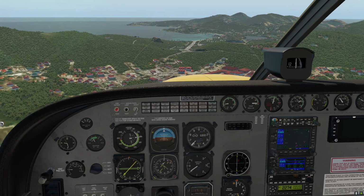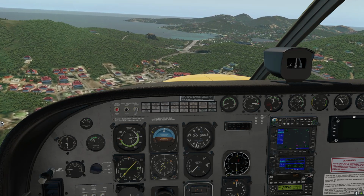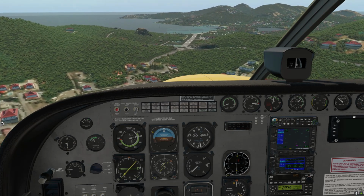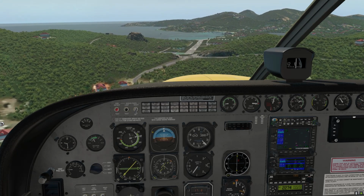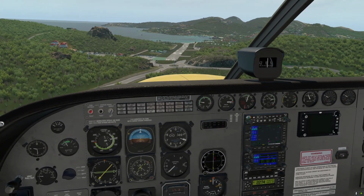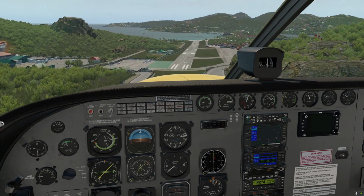So I'm just modulating power and pitch, trimming for 78, trying to keep us coming down. I feel like we're a little high. I'm going to pull back that power a little bit. Okay. I can see a windsock on the left. That white cross, kind of hard to see. We're going to be a little high. So, adding a little power. Okay, coming over the roundabout. Here we are. Power to idle.